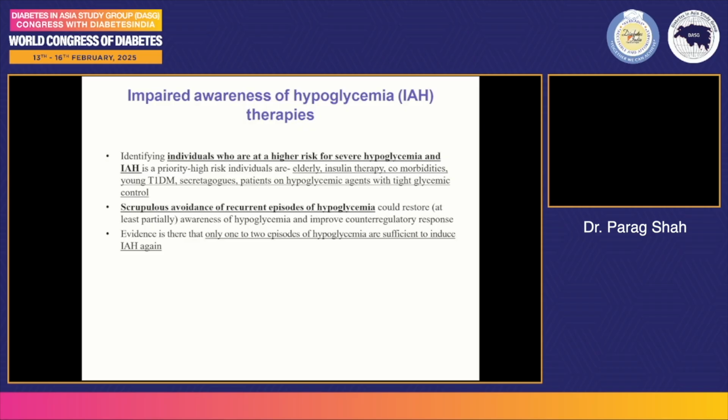The most important strategy is to avoid hypoglycemic episodes. Even 2 to 3 weeks of strict avoidance of hypoglycemia can start reversal of hypoglycemic unawareness, and the patient may start having the warning symptoms. So we should have individualized glycemic targets. We should consider comorbid conditions, and we could have more liberal targets.